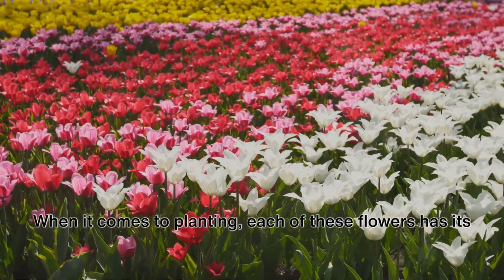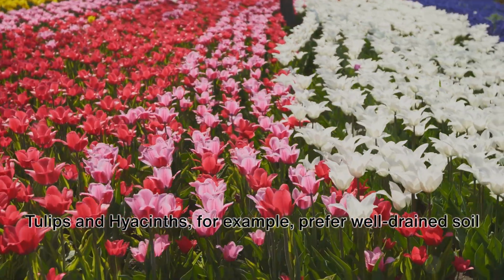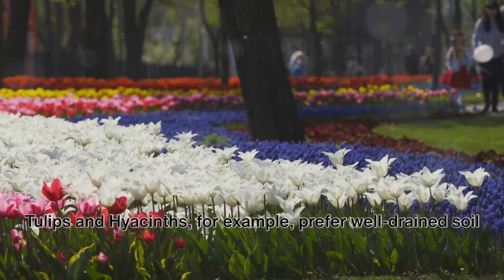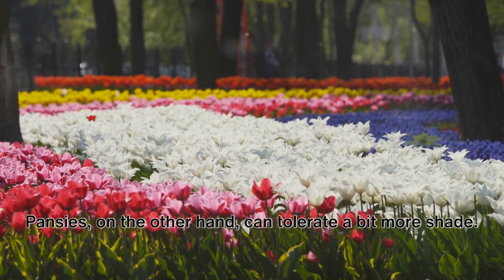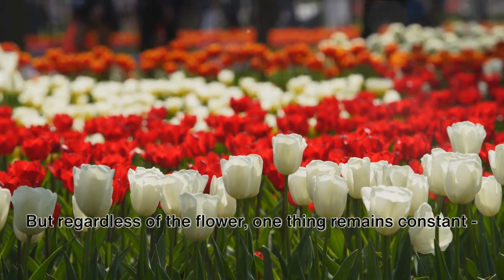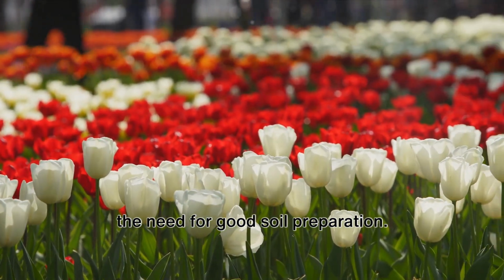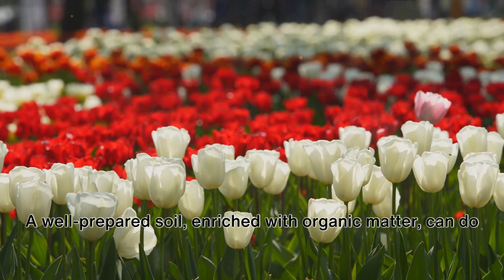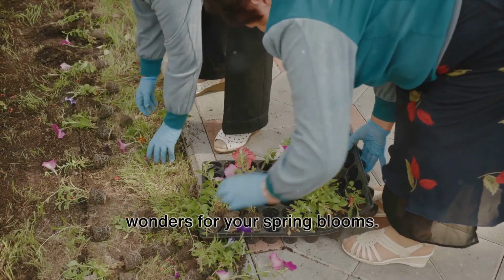When it comes to planting, each of these flowers has its own needs. Tulips and hyacinths, for example, prefer well-drained soil and a sunny or partially shaded spot. Pansies, on the other hand, can tolerate a bit more shade. But regardless of the flower, one thing remains constant: the need for good soil preparation. A well-prepared soil, enriched with organic matter, can do wonders for your spring blooms.